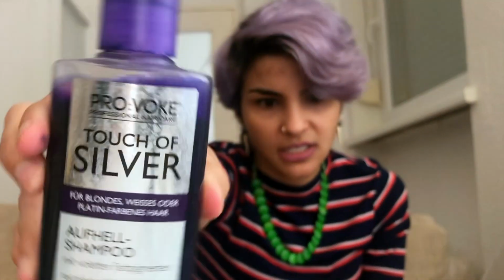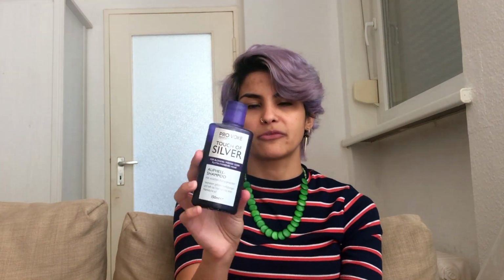Twice a week usually. And the other silver shampoo that I like is this one. This one I bought, I think, on Rossmann. I don't remember the price. It's quite small, but it is relatively strong. It has a really good smell. I also use this from time to time.